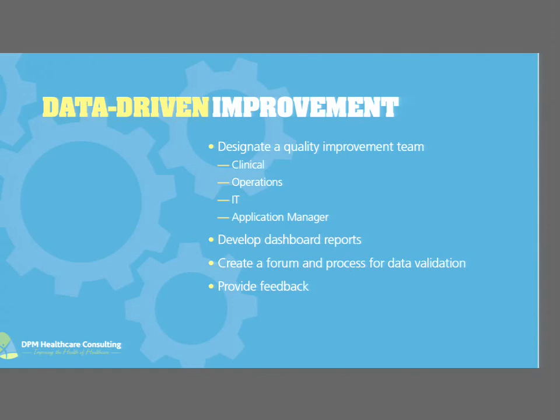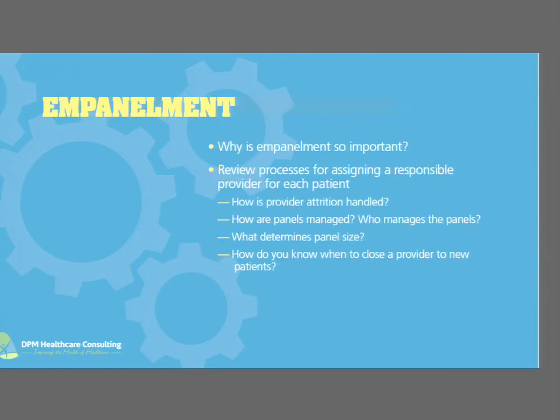And I'm happy to say that they're improving. I mean, they're not there yet, but they're definitely seeing some very significant progress in each of the areas that they're reporting on. And it was getting that data to the level of the provider that was so important. Okay, impanelment. Why is impanelment so important?